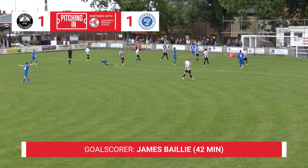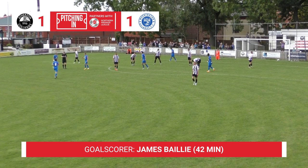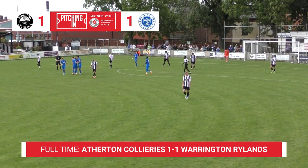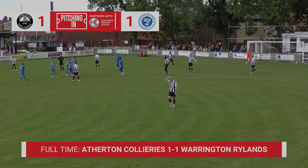James Bailey. How's it go? James Bailey's equalised. Cutting in from the left hand side, across the front of the edge of the area.